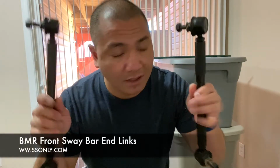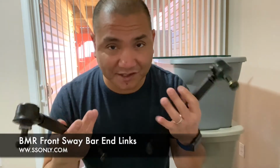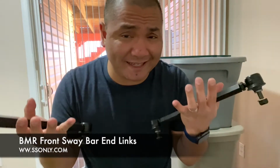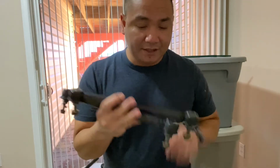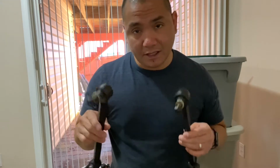Got some front sway bar links. I could do these myself. These are not hard to do. You can DIY this. It doesn't take long to do in your driveway. Again, while my tech is there, it's an easy fix, easy swap. I'll let him go ahead and swap these out for me. Again, the front end sway bar links will add some performance, longevity, and handling characteristics.